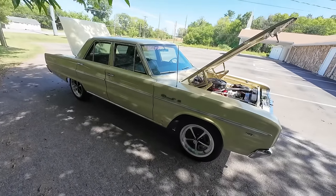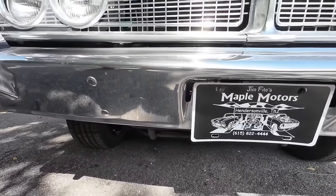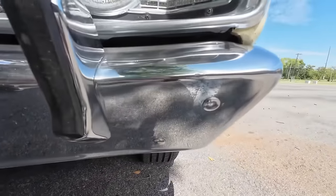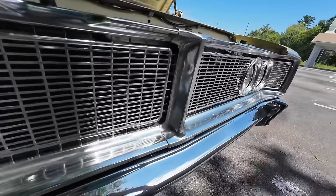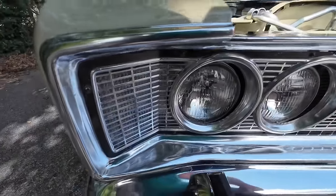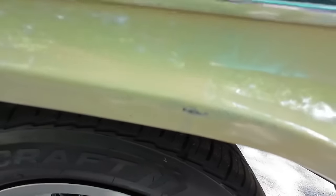Let's walk this ride. I'm looking for chips, scratches, rust, dents. Anything that I find, you'll know about it up here in the front. A little hazy on the front bumper, but it's still in good shape. Got some touch-up marks here on top. Not exactly the same color. Same with this side in the corner. Touch-up marks. Over here as well. And down the side. Little scuffs there. Marks here. They're touched up. Bottom of the door here.